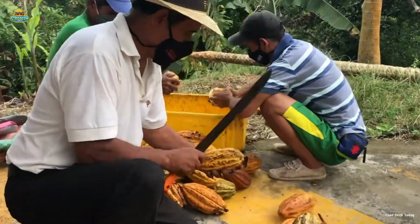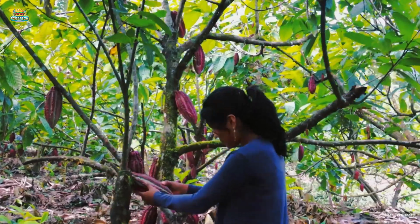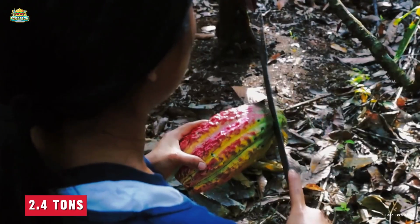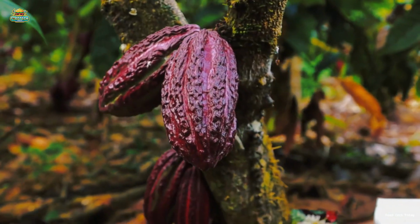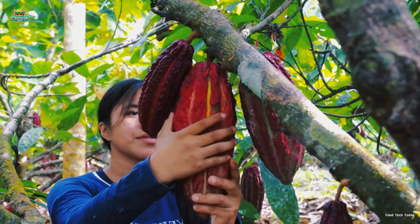Did you know that before M&M provided training in modern farming techniques, local cacao production only yielded about 800 kilograms per season? But after being equipped with this knowledge, the yield tripled, reaching 2.4 tons. Amazing, right? Since 2010, M&M has been tirelessly supporting over 100,000 cacao farmers in Côte d'Ivoire and Indonesia, helping to improve their lives and ensure bountiful harvests.